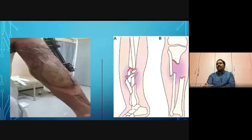Okay, so where did we start? Sorry. Okay, so coming to the causes: fractures, and many times just native massages, bandage. All these can cause compartment syndrome. Then there are some chemicals which induce compartment syndrome. Basically, compartment syndrome is an increase in compartmental pressure.